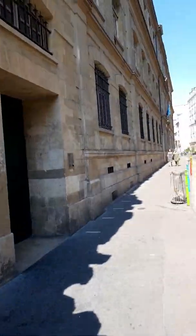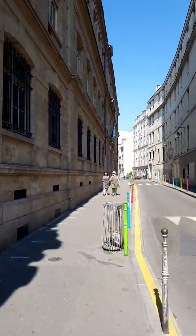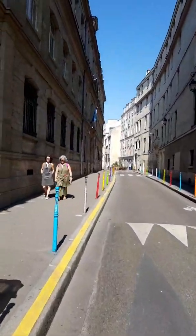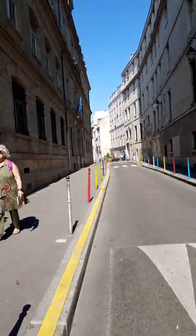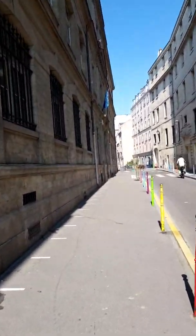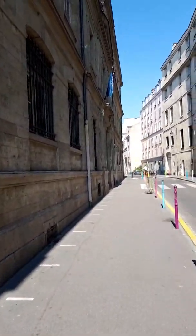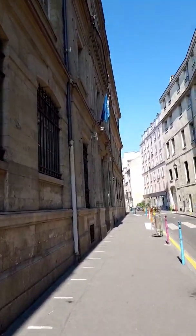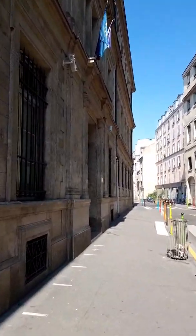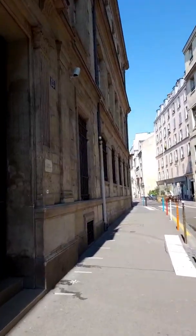So yeah. And of course we're still on Rue Charlemagne here. So this is a school here. Hence all the children. That's a college in fact, and the lycée is just behind us. Another little bit of trivia about Victor Hugo. Do you know his most famous work?